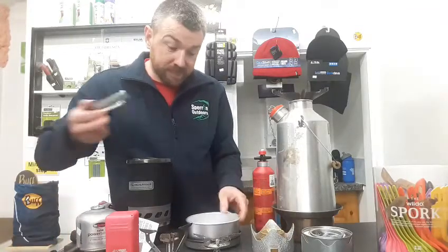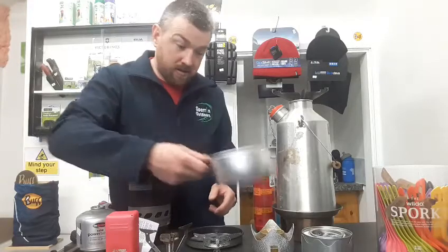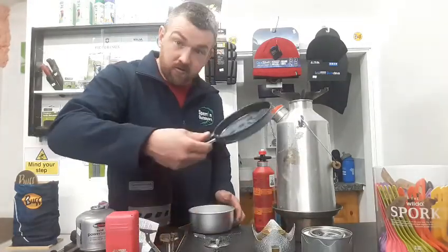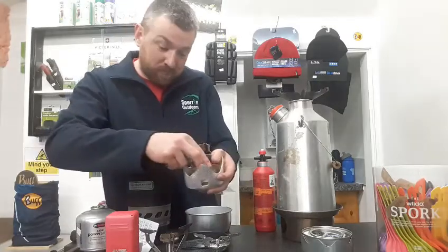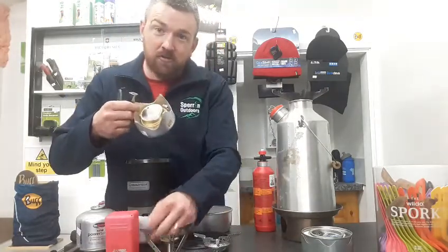You light it, then obviously you use your pot on it, or you can use the pan. Now the solo one's very good. It's very compact, as you can see. It's very small. Now I've never really used the solo one because I grew up using the bigger ones.